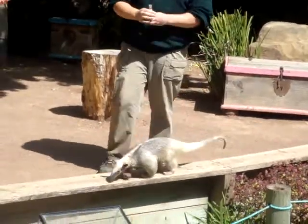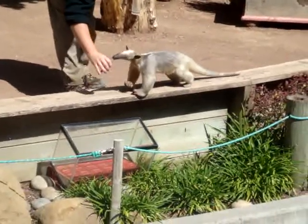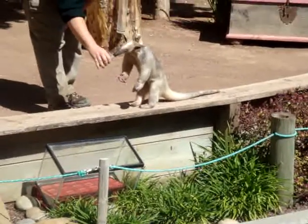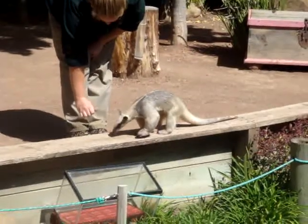He's also very secure, so he knows that we won't drop him, even if he doesn't curl his tail around us like he usually does. He knows that we won't drop him, so he's just being lazy. There we go, he's a little more awake. Kind of thinking about it.